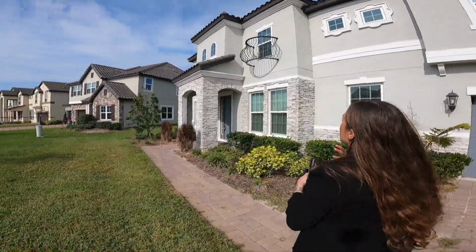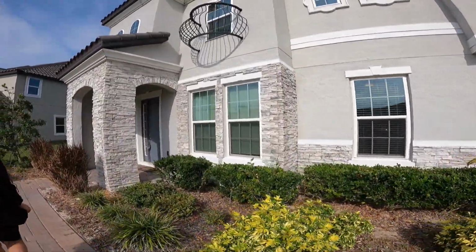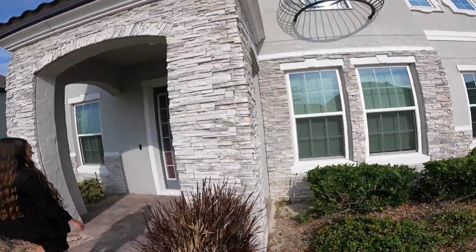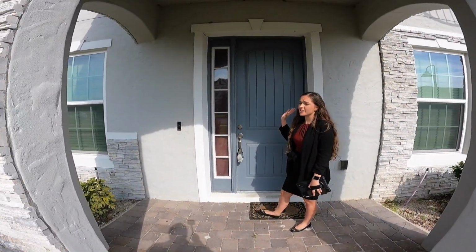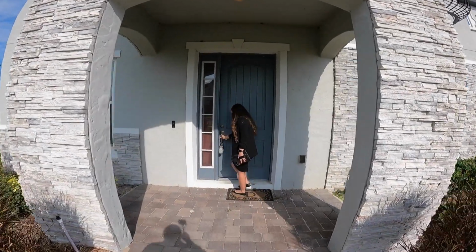And as you can see, there's some custom touches to this home. You have a very nice curb appeal, nice stone, nice landscaping. And the cool feature is everything in this home is going to have tall ceilings. Okay, so let's head into the house.